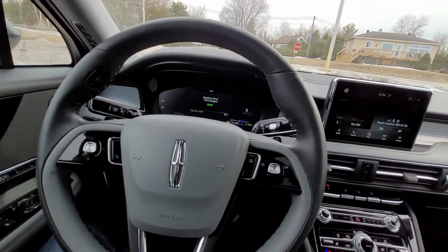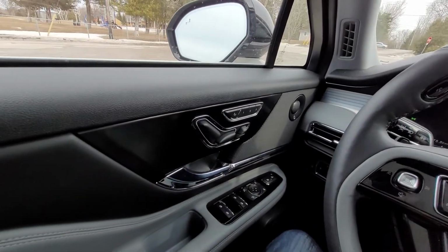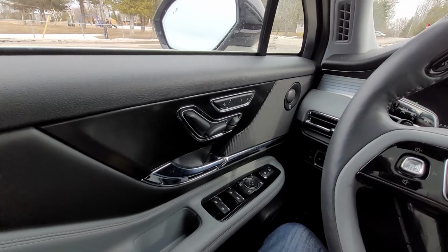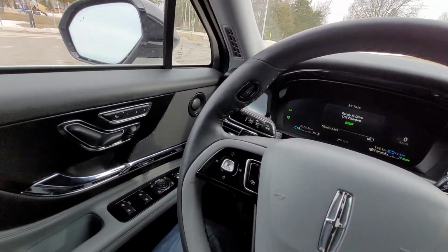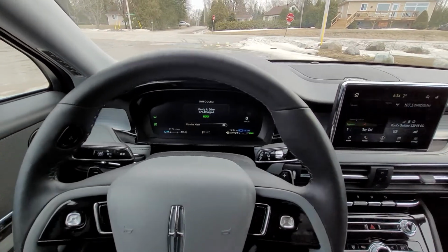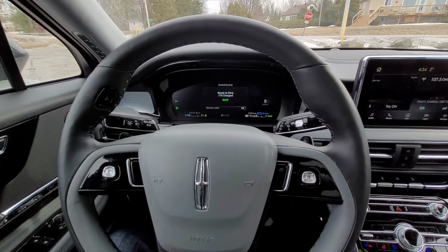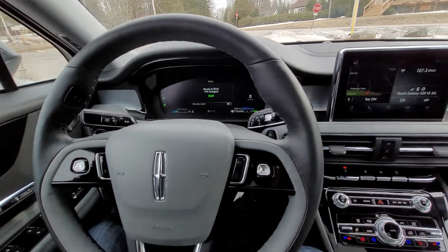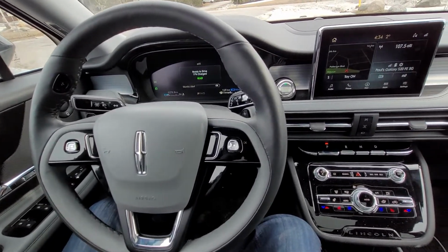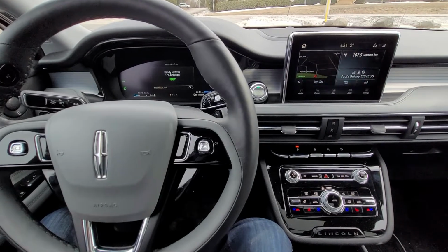Here is the Lincoln logo. You have 24-way adjustable seats with massage. A lot of chrome around this Lincoln. So again, we drove 47 kilometers in pure EV mode before the engine kicked in. So that's pretty good for early spring, late winter weather.